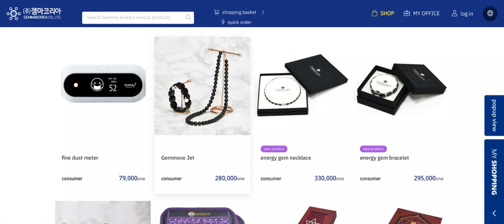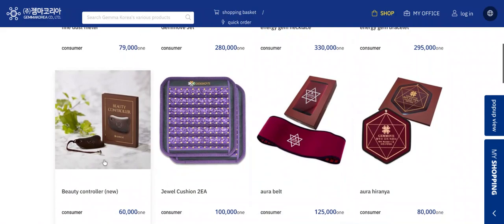You do need it, especially if you touch a lot of people due to work. Or if you're always tired, you have pains in your arm or shoulder or neck, you should have these. This is more for women and men who want to dress up with these. And this is the gua sha or beauty controller that we offer with our special black jade stone. The cushions obviously is the best.